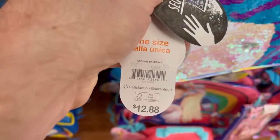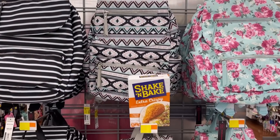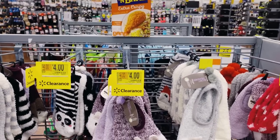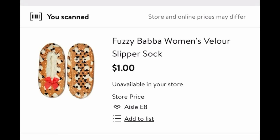Look at this sequin backpack. It should be $13. When I scan it with the Walmart app, it's only $5. I'm seeing clearance tags on lots of backpacks in general. Also, there's clothing racks in the middle of the aisles that have clearance tags on them, and I see these booty slippers. When I scan these with the Walmart app, they're only $1, secret hidden clearance.